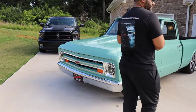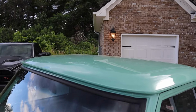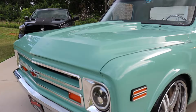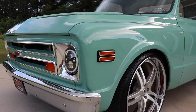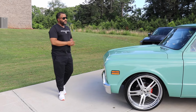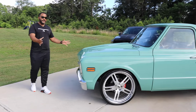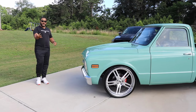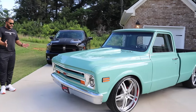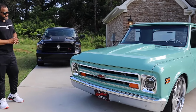One of the main things that sticks out is the color. And this is the original color, folks. It's called seafoam green. So you could think back in 1967, this is how this truck pretty much rolled out. Just the classic lines, classic design. Let me come around so we can see the front of the vehicle. It just sits so pretty, man.